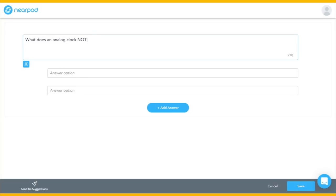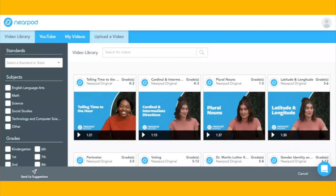So I love doing this for videos. You can choose a Nearpod video, but also if you have a video that you love using from YouTube, for example, you can just add it in from YouTube. You can also upload your own video. So I love, love, love this feature.